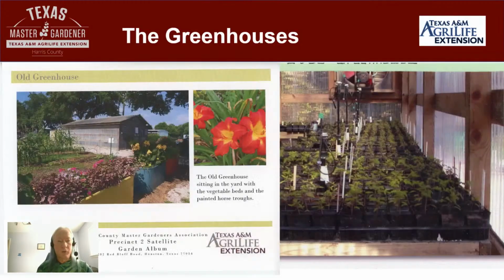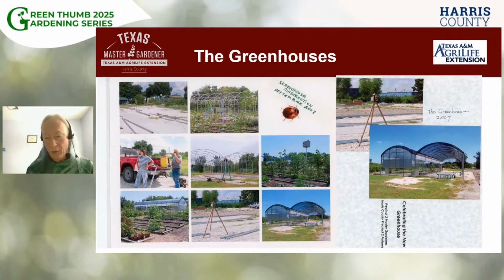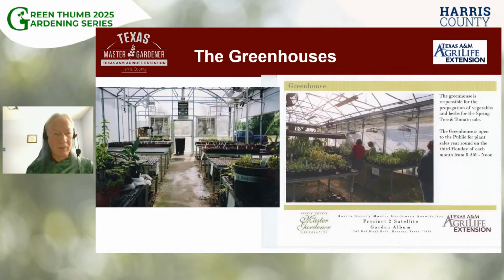And so next we have a few pictures. This is the old greenhouse and propagating plants in that. And then we have the construction of the new greenhouse, 2007. You can see the pictures of it coming up. And then the dedication in the spring, January of 2008. And then propagating plants in the new greenhouse. Notice those tables on the left, they're metal.